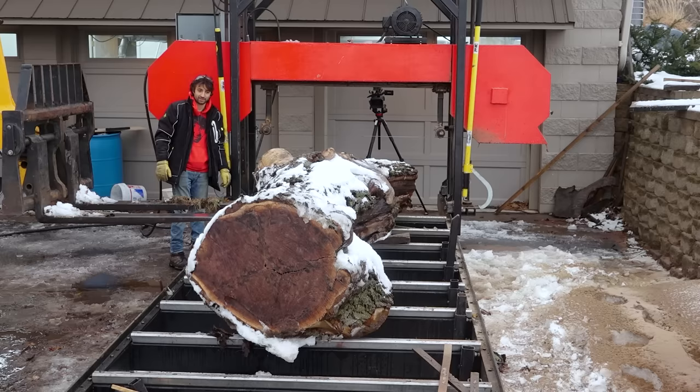All right, well, I'm gonna get the saw back out and we'll keep going on this. I'll probably have to move some of this guy out of the way first.